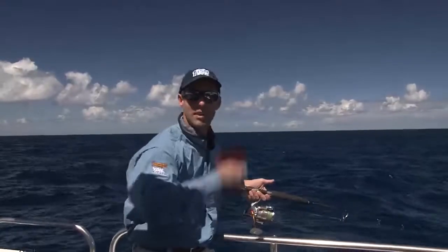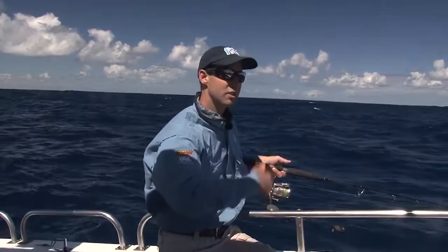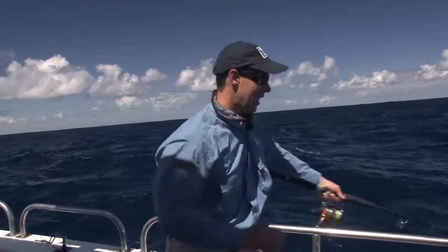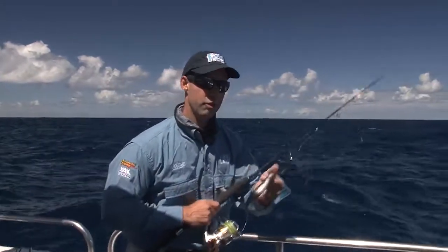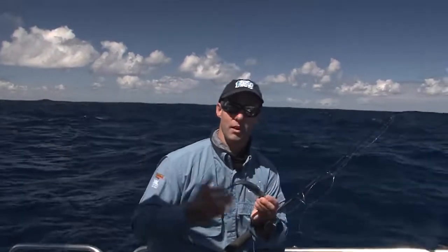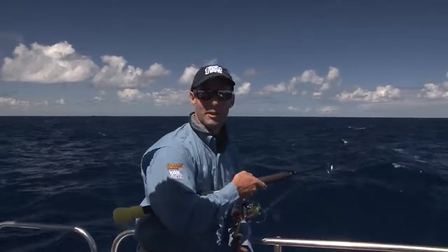You don't necessarily just have to have that traditional retrieve. You can do the fast wind, as fast as you can, or you can just slow roll it, as Benny was doing to catch a couple of those fish before. At the end of the day, just work any given day on the water as best you can and try and find out what's tuning those fish in. Some days it's a jerky retrieve, sometimes it's a slow retrieve. Benefit of the plastic, world's your oyster. You can try any retrieve you want. You'll find one in there that's going to work.